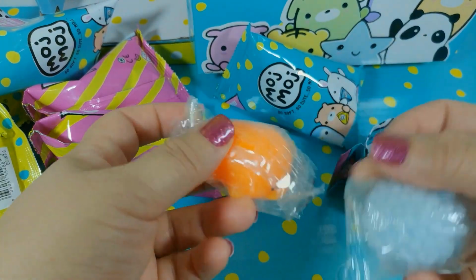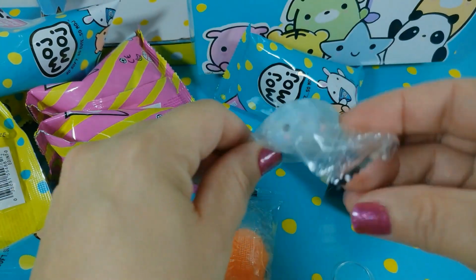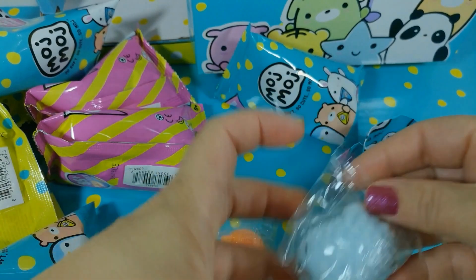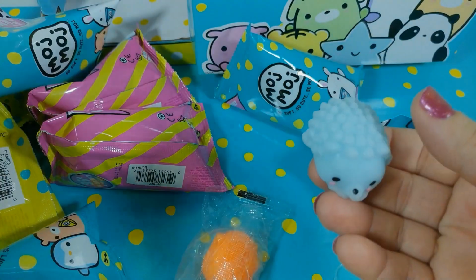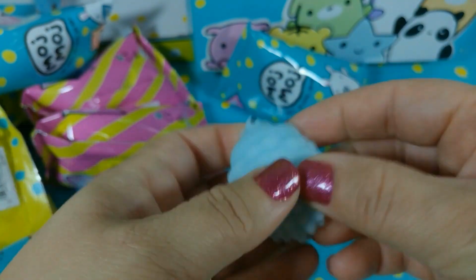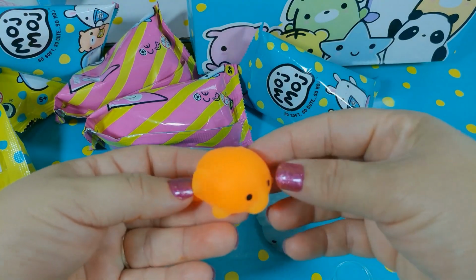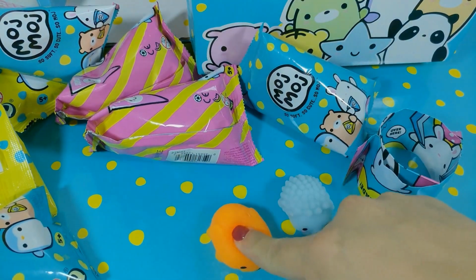Oh, we got, I don't know, a porcupine. Is it a porcupine? I don't know. What could it be? This is so cute, so squishy. So soft. What is this? It's an elephant. I think it is.